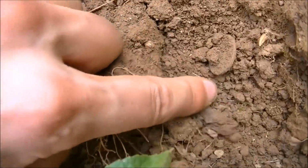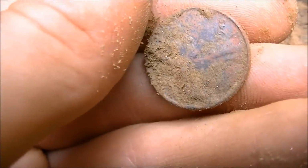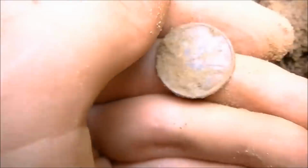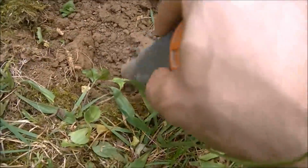Look right there. These were stuck together. You can see how blue that is. Nice. That one's 1945, and the other one was 42, and I can't read the other one, so these probably dropped right around the mid-40s.